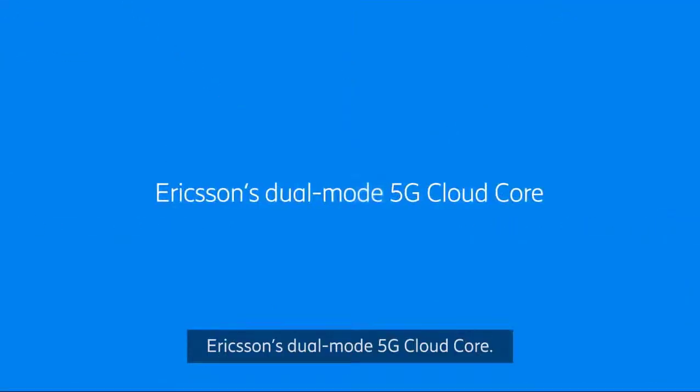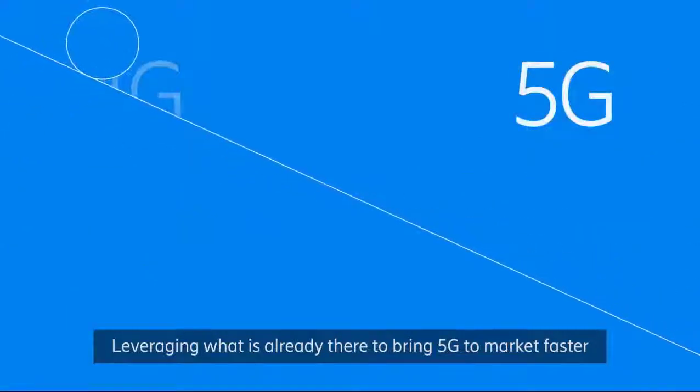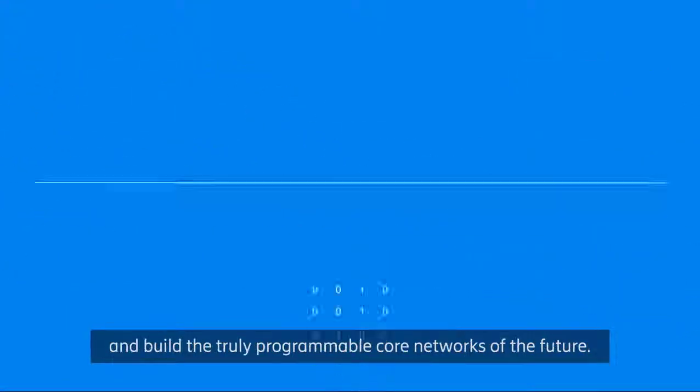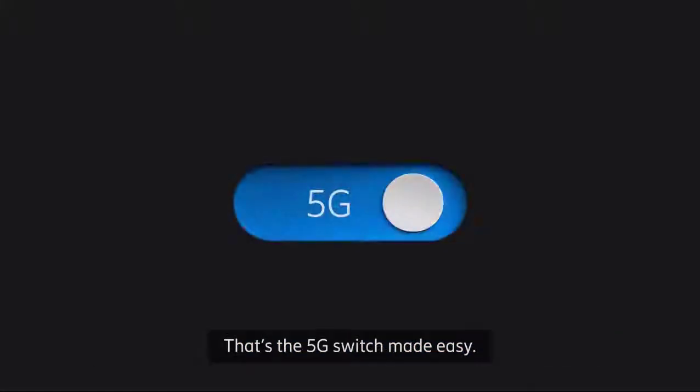Ericsson Dual Mode 5G Cloud Core, leveraging what is already there to bring 5G to market faster and build the truly programmable core networks of the future. That's the 5G switch made easy.